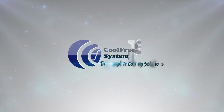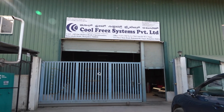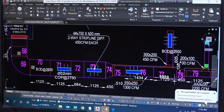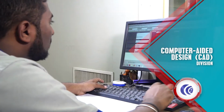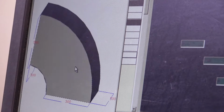Cool Freeze Systems Private Limited has carved a niche for itself as the largest automated duct manufacturing plant in Bangalore. With a hands-on managing director, Cool Freeze has a manufacturing process like no other. Since warranties are so long, product quality is so high, and response time is so quick, in the midst of significantly high performance and reliability, the company is fully operational with a professional team of computer-aided designers for complex engineering model visualization.